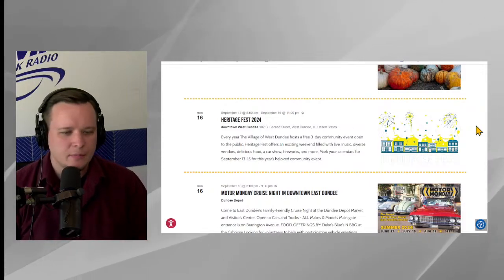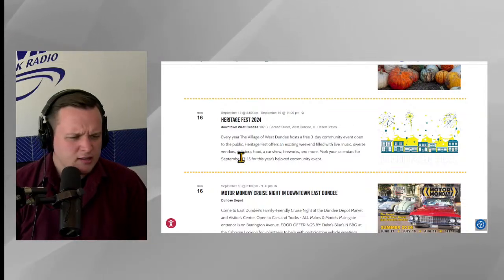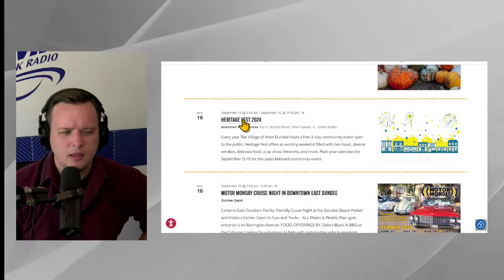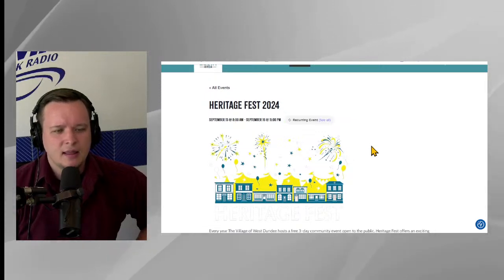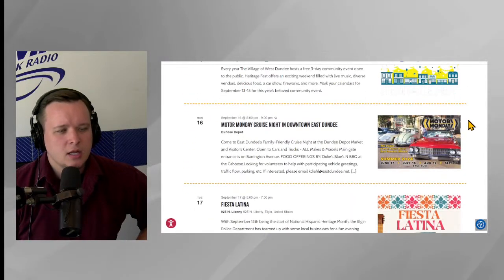The fireworks already happened. You can mark your calendars. Still going on. That's until the 16th. Well, it does say September 13th for the 15th, but then it does say September 16th, 11 p.m. So maybe they are still continuing on a little bit later into today at 11 p.m. too. So that's brought to you by the Village of West Dundee.